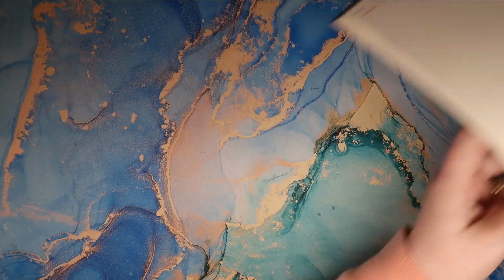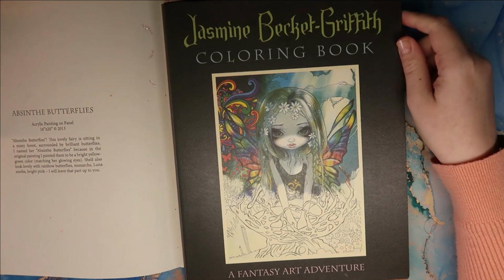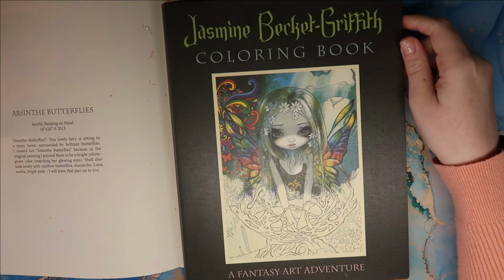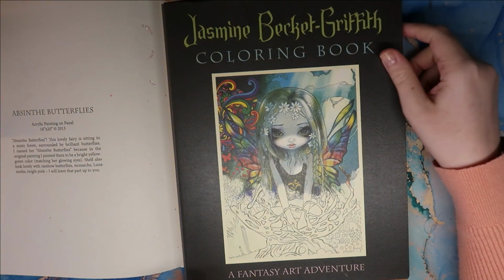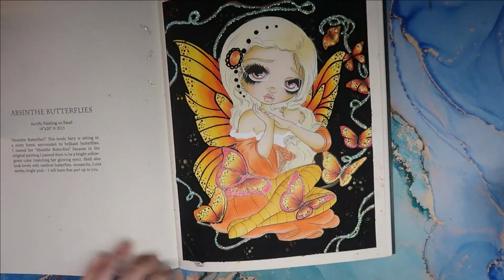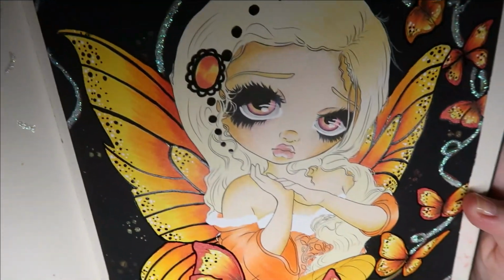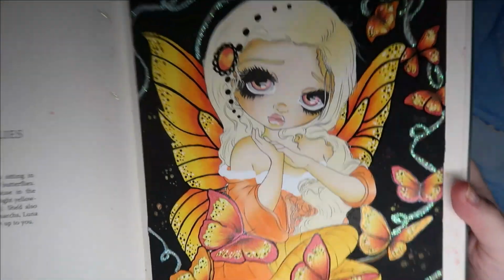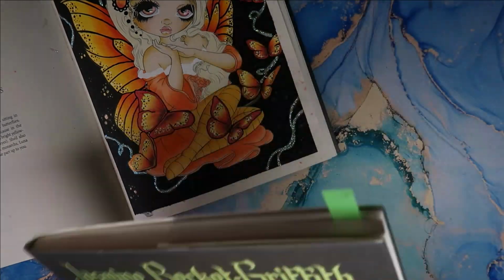So I've got 2 copies here of Jasmine Becket-Griffith's Fantasy Art Adventure. This is her first colouring book that she came out with. And the reason that I've got 2 out is because I've done the same picture again. So that's the original one that I did way back when. You can tell with all the Stickles, there's even Stickles on the page at the side. So that's the original one that I did. But then I did it again.